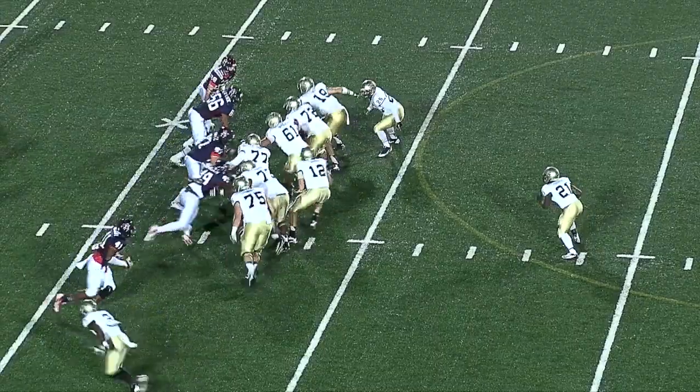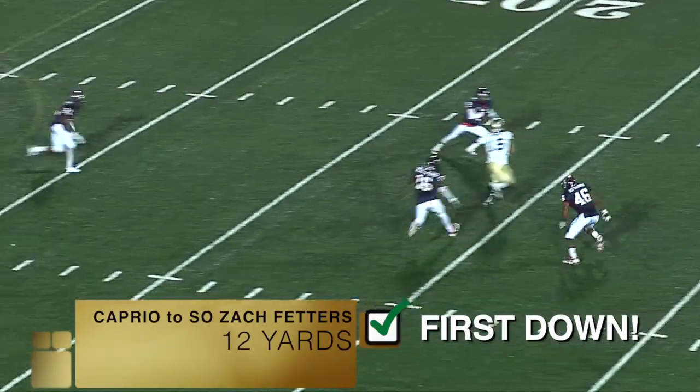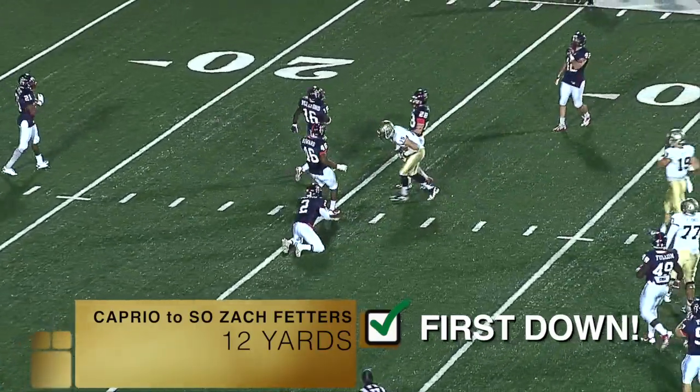Better. Short side of the field, the near side. Back to pass. Caprio looking to the left. Now throwing over the middle, and it's complete to Zach Fetters. Nice job.